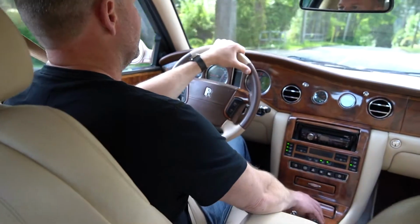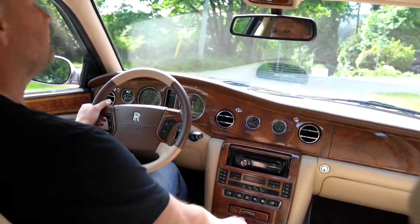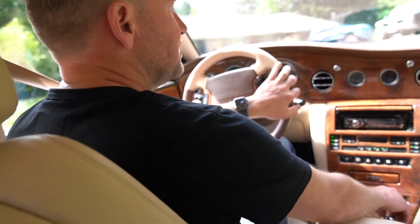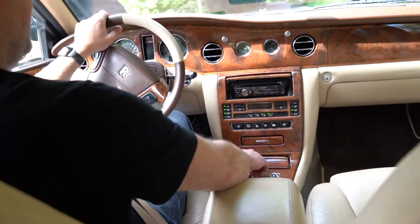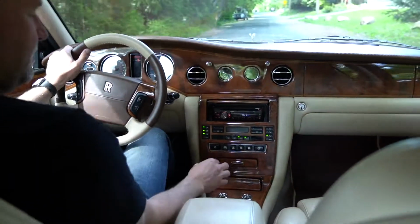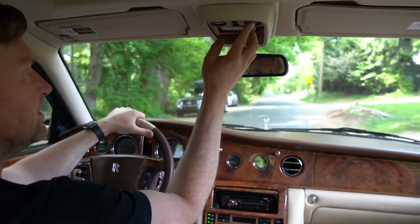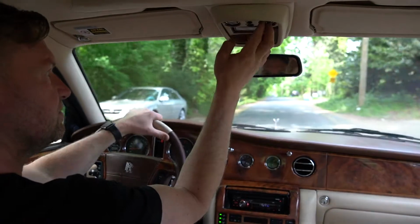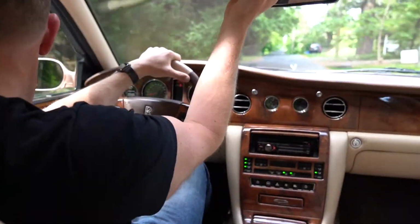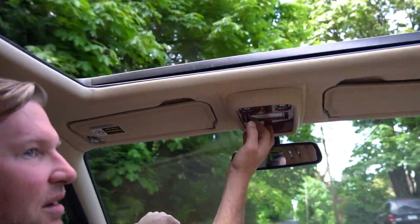So that's windows, the mirrors, both power mirrors on both sides work no problem. I don't need to go through that, but yes, I adjusted them when I got in. Those are working just fine. All the cabin lights, no problem there. The little receptacles move around, no issues. Sunroof, I guess more accurately in 1999 described as a moonroof.